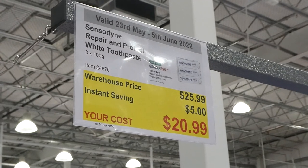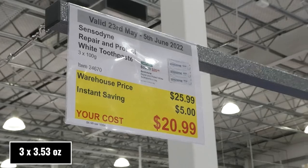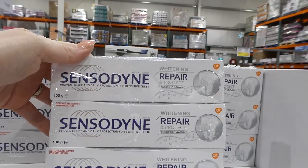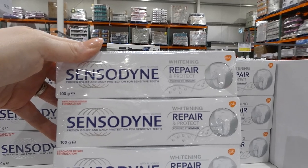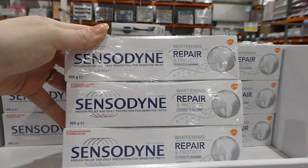Sensodyne Repair and Protect White Toothpaste. You get 3 of the 100 gram tubes for $5 off, down to $21. So these ones are whitening, powered by Novamin, and proven relief and daily protection for sensitive teeth with fluoride.